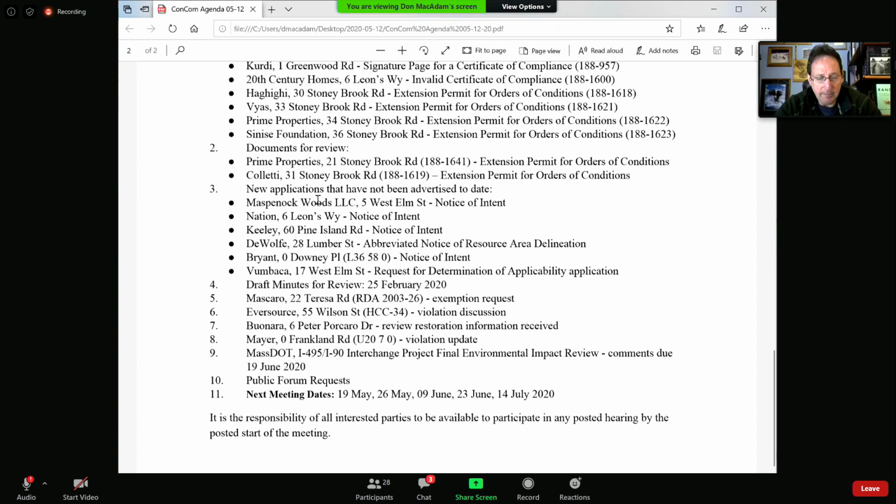Okay, new applications that have not been advertised to date. So we have Maspinock Woods LLC, 5 Elm Street, that's a notice of intent. Nation, 6 Leon's Way, that's a notice of intent. Keeley, 60 Pine Island Road, that's a notice of intent. DeWolf, 28 Lumber Street, that's an abbreviated notice of resource area delineation. Bryant, 0 Downey Place, a notice of intent. And Vumbaka, 17 West Elm Street, this is a request for determination of applicability application.